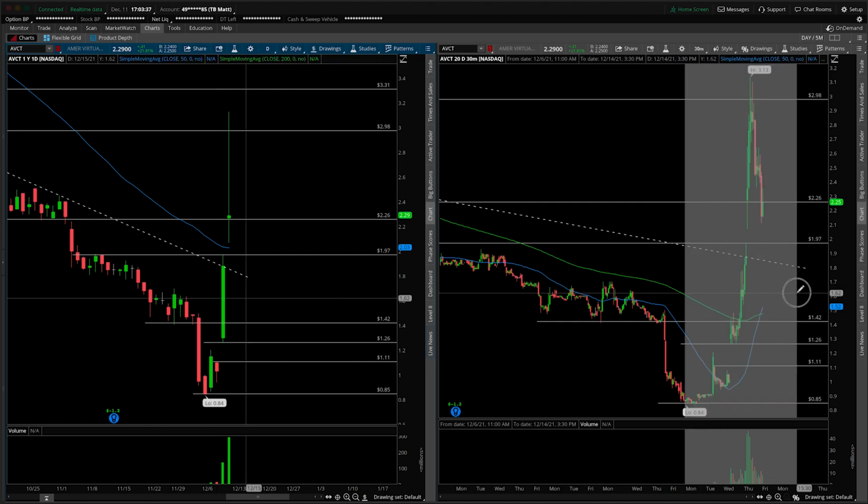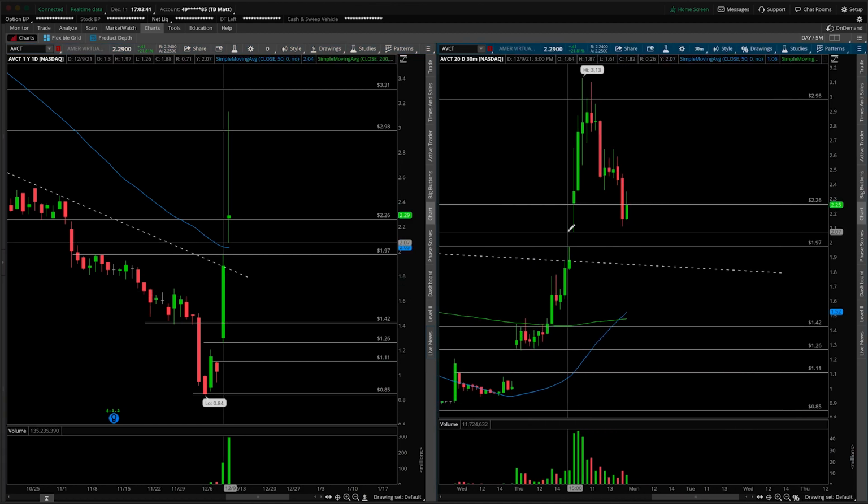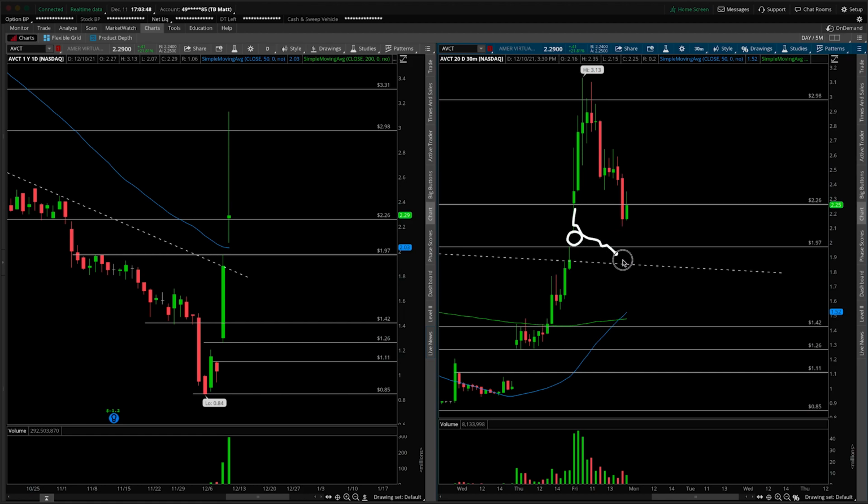So let's take a closer look at the 30-minute intraday session to see what else we can learn about the activity here. What I want to do is just note that, again, we still have a little bit of gap remaining underneath us. That, of course, is a bullish thing, the fact that the gap didn't just close all the way and then dribble lower. So bullish, the fact that we're holding up here.